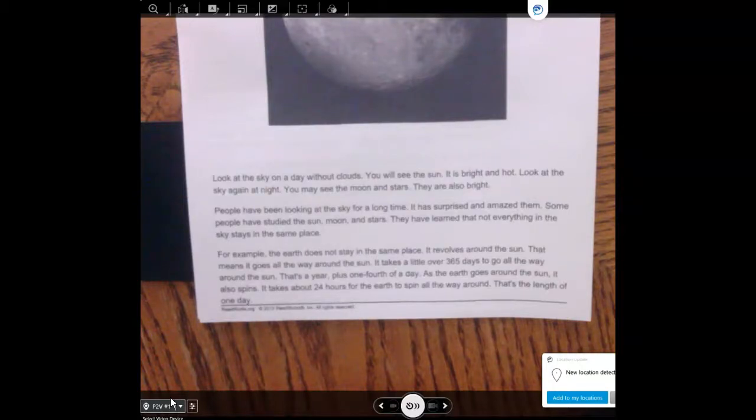Look at the sky again at night. You may see the moon and stars. They are also bright. People have been looking at the sky for a long time. It has surprised and amazed them. Some people have studied the sun, moon, and stars. They have learned that not everything in the sky stays in the same place.